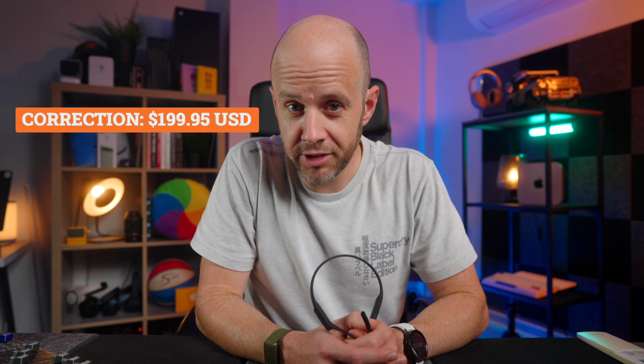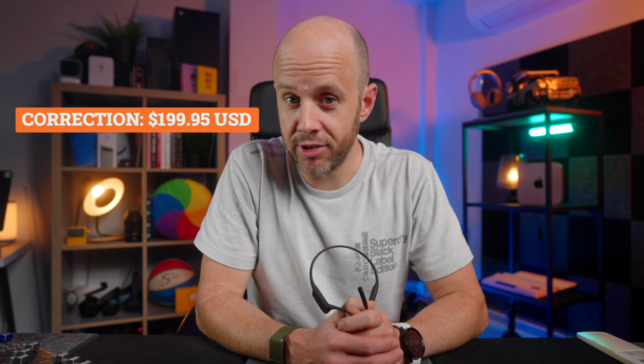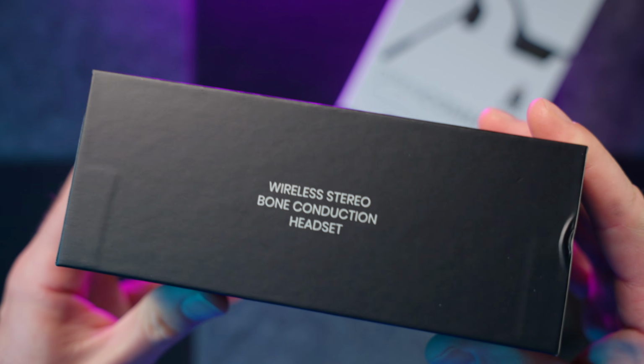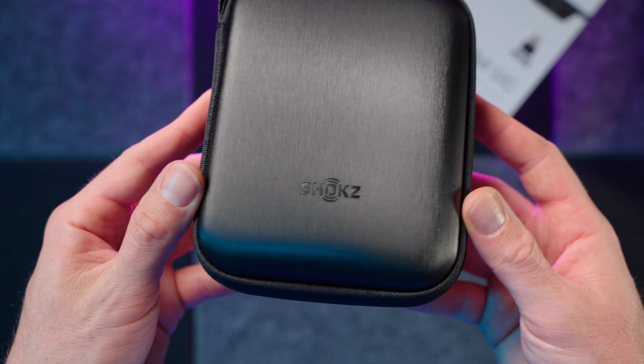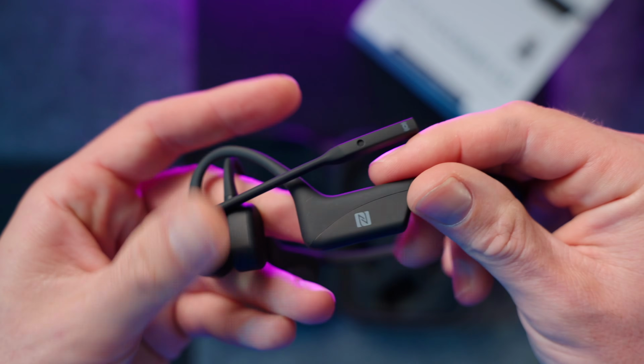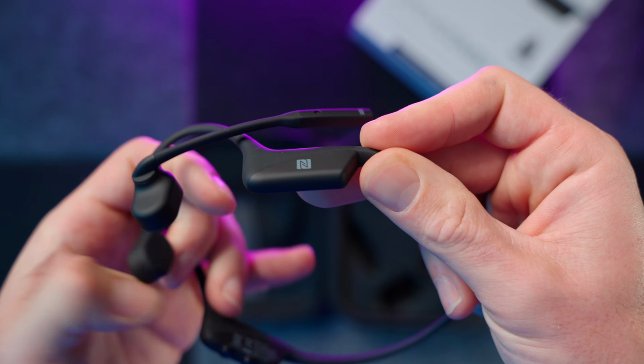The OpenComm UC cost $199.99 in the US and have a very impressive feature set. They're really well built, they feel tough, but they weigh just 33 grams. There's nothing to these things, which means they're perfect for all-day wear. And in my experience, they do remain connected to your devices for that entire time. There's no dropouts. They're also IP55 water resistant, which is quite handy if you find yourself taking a call outside. It does happen. And they also have built-in noise-cancelling mics that make your calls very clear.